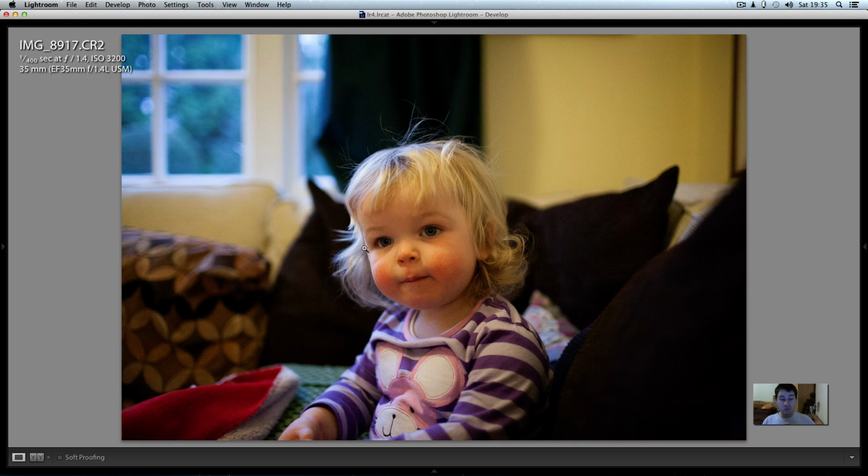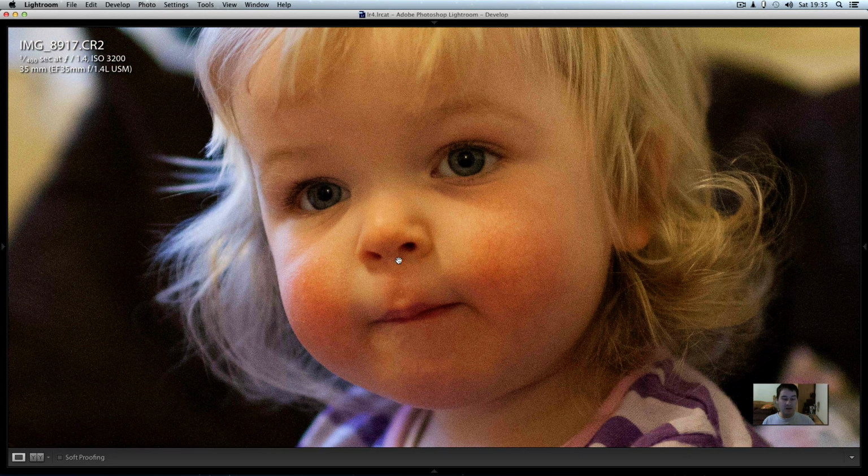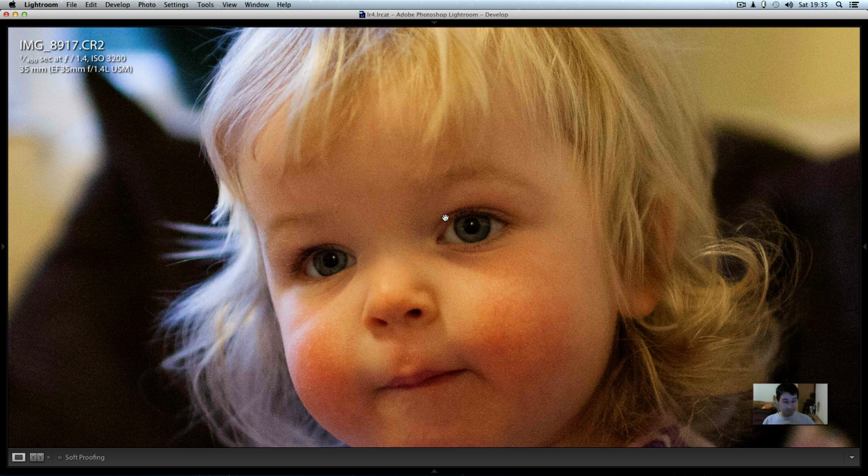ISO 3200 from a 2005 camera. This has got to be a horrendously crap image. But you know what? It's absolutely spot on. I just cannot believe it. It's absolutely tack sharp.